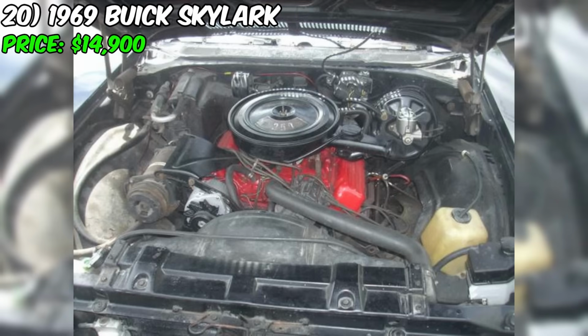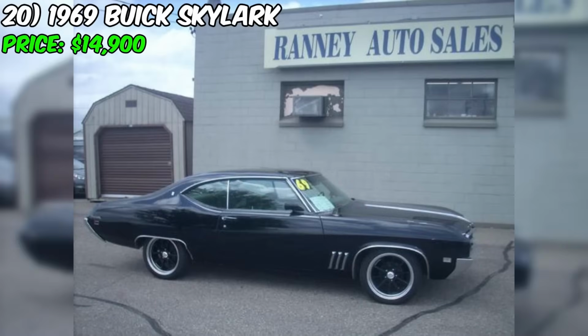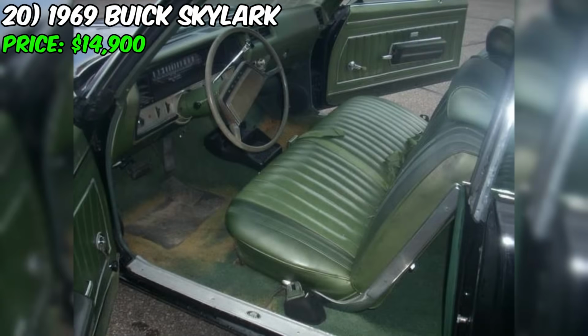Under the hood, you'll find a powerful 354-barrel V8 engine that's paired with a 2-speed Powerglide automatic transmission. The seller mentions that the car has recently received new head gaskets, an alternator, battery, and wiper motor, which suggests that it's been well maintained and cared for.